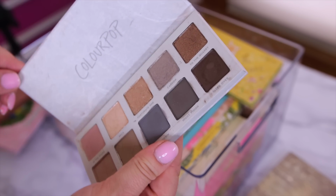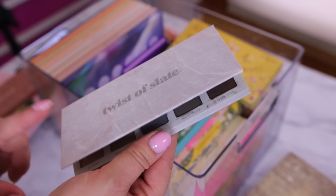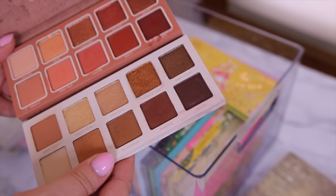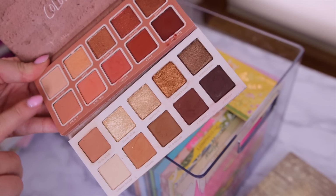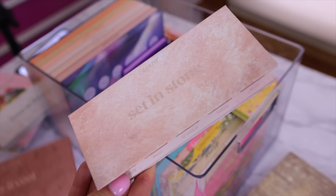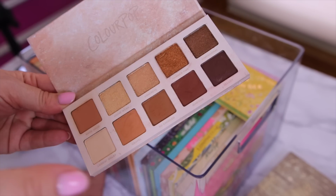Same with the Twist of Slate, just a really nice everyday kind of palette. Next I have the Set in Stone, which is a little bit similar to the Clay It Cool. I guess Clay It Cool runs more orange. Maybe I can go ahead and declutter this Set in Stone, since I do have this color story a lot in my collection.